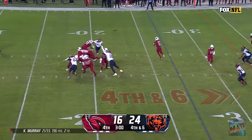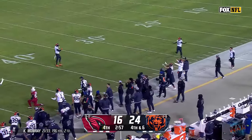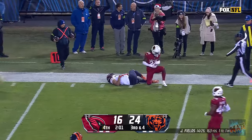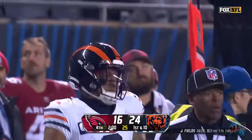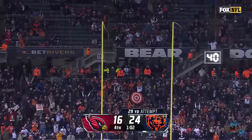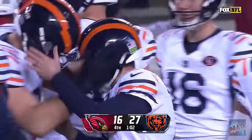On 4th down, Murray heaves it down the sideline for Dortch. The pass is incomplete. Fields looking to the sideline. DJ Moore with the catch, stays in bounds, moves the chains. It's 1st down, Chicago, at the 2-minute warning at Soldier Field. And the Bears lead it 27-16. 1:02 to go in the fourth.